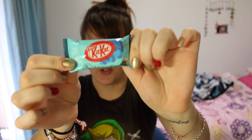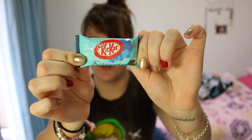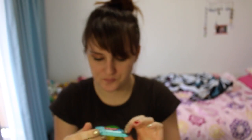The last one I am trying is the rum and raisin, and I don't know whether to be scared of this one or not. As I mentioned, I do not like rum, but we'll give it a go. Intensely. It smells of rum and raisins, so itadakimasu.